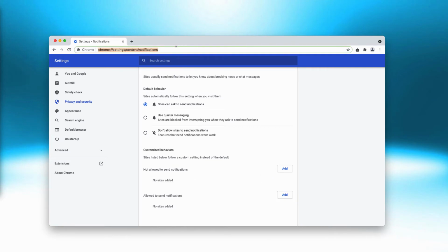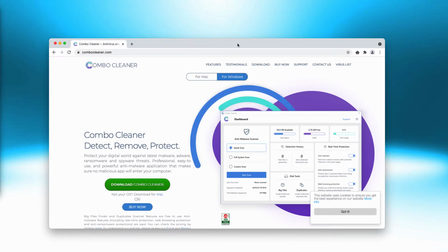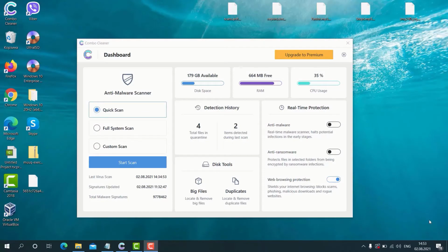Finally, I would also strongly advise that you perform additional research of your computer with Combo Cleaner. Your computer could be messed up with some other hidden adware or browser hijackers or even malware, so scanning with Combo Cleaner will help you to detect the sources and the exact place of such threats and to get rid of them effectively.